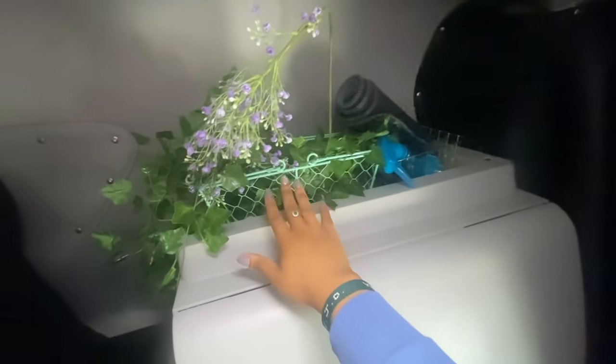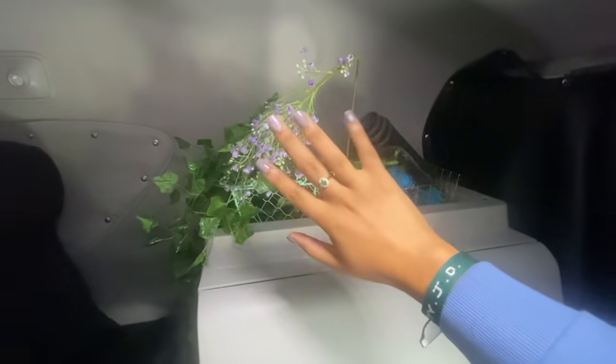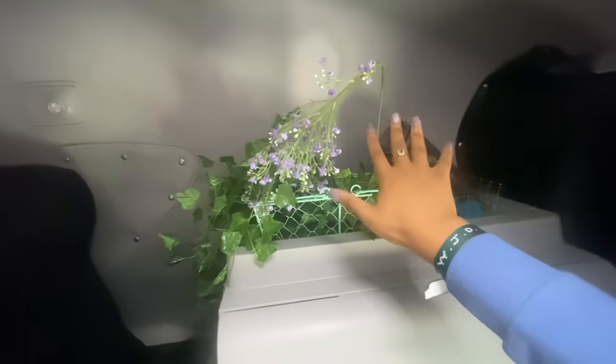If you can see, if I wanted to, I could use this. This is a window. I'm not gonna open it. But then this is a window as well. It's a lot larger than the windows down there, which are super small. But then I also have these areas where I can place baskets, and I just have right now these flowers that I never used that I bought a while ago, so I just literally sit them up here.